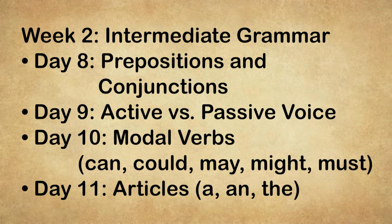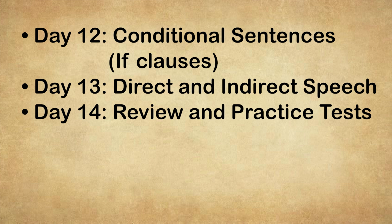Week 2, intermediate grammar. Day 8, prepositions and conjunctions. Day 9, active versus passive voice. Day 10, modal verbs, can, could, may, might, must. Day 11, articles, a, an, the. Day 12, conditional sentences, if clauses. Day 13, direct and indirect speech. Day 14, review and practice tests.